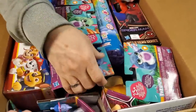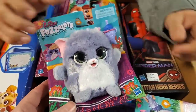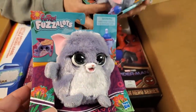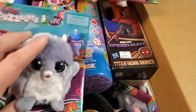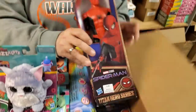All right. Lots of fun in this one. Look at those guys. It's got a little baby bottle. What is it? You feed the baby. It's a Fuzzalots. For real. Thank you. It kind of reminds me of a Furby. Do you remember the Furby? Yes, but way cuter. Furbies were kind of scary. They were like an alien.